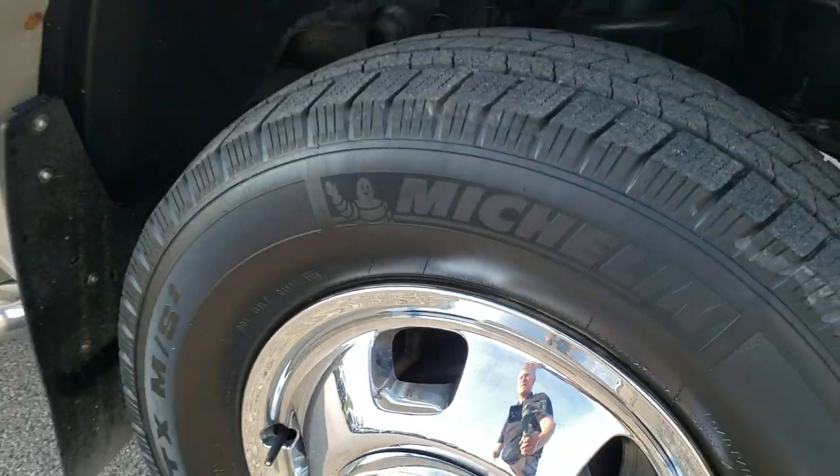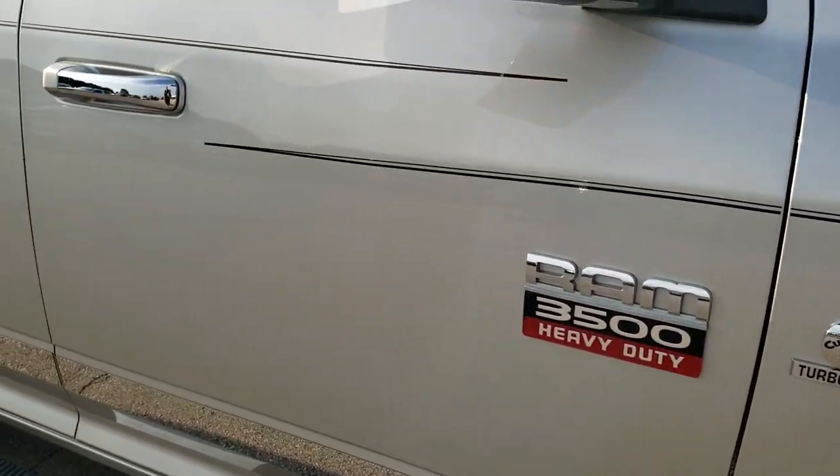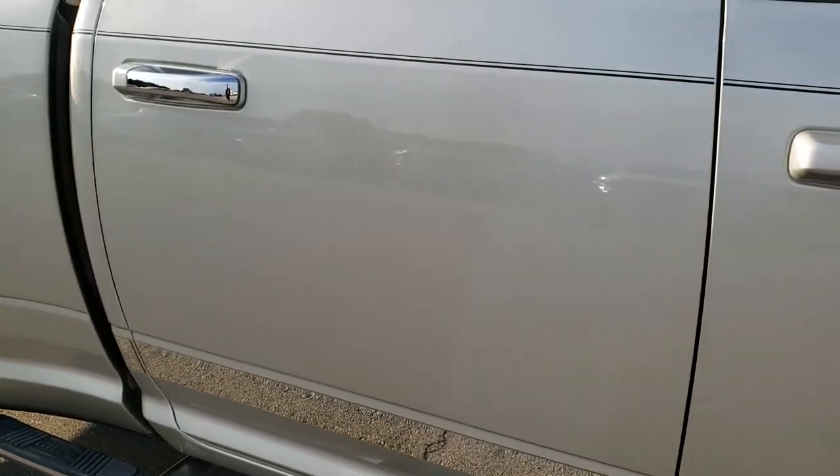Anyways, that rim's in excellent condition. As you go down this side of the truck, you can see just how clean the body is, how reflective and mirror-like that paint is.